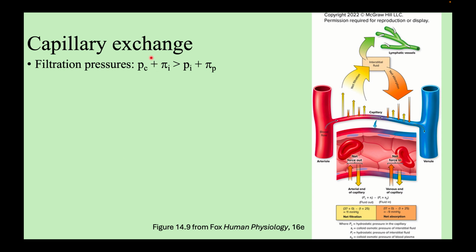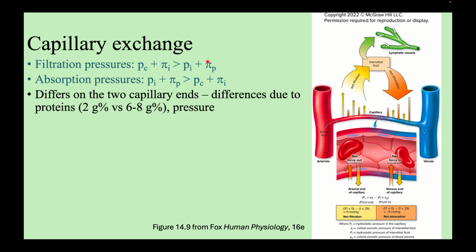So what do we see? Filtration will happen when the blood hydrostatic pressure and the interstitial osmotic pressure exceed the interstitial hydrostatic and the plasma oncotic or plasma osmotic pressures. And then you switch it around for absorption. This process here is essential for any type of exchange.